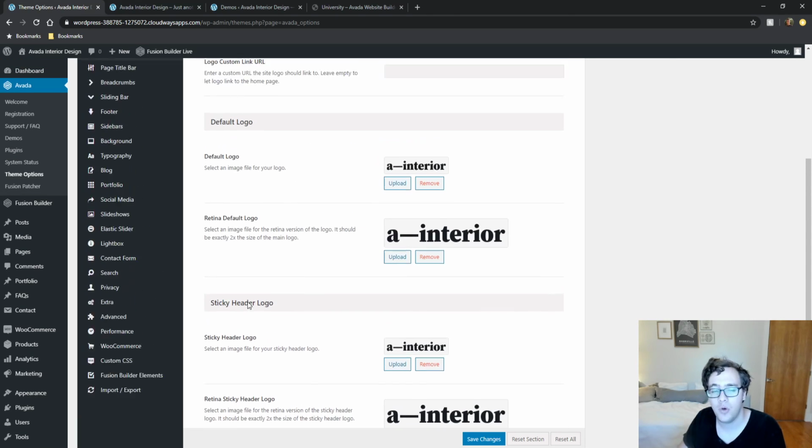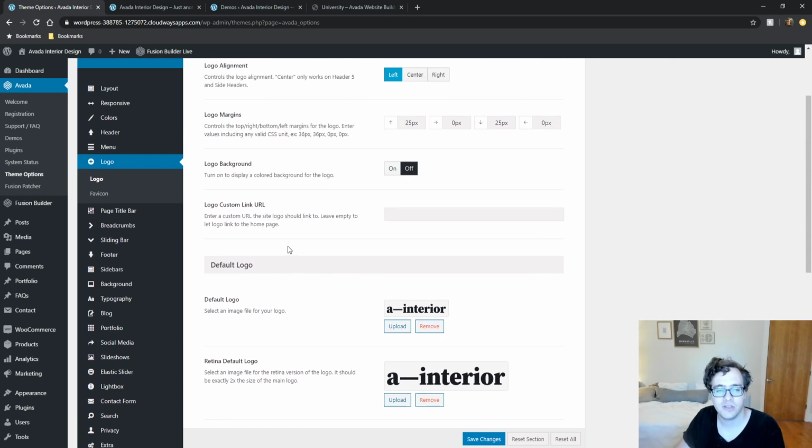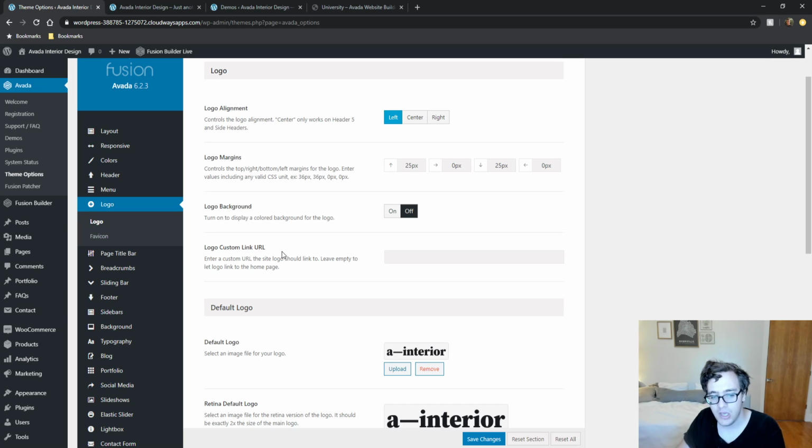And then on mobile, you can either use the same logo or change it to something else. This way, if you're on mobile in particular, you get the extra flexibility of choosing if you want to use an icon or if you want to use your entire full logo with text.